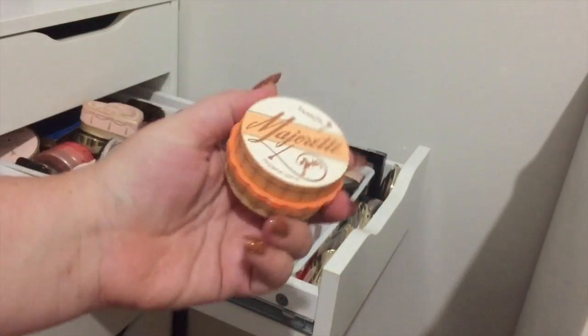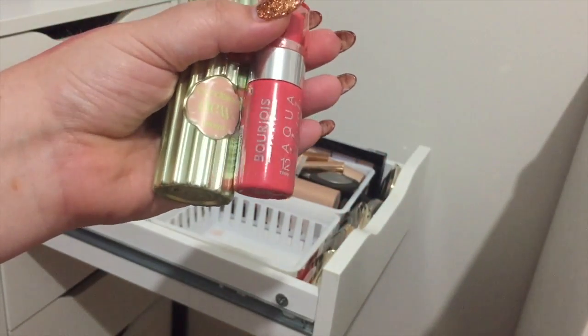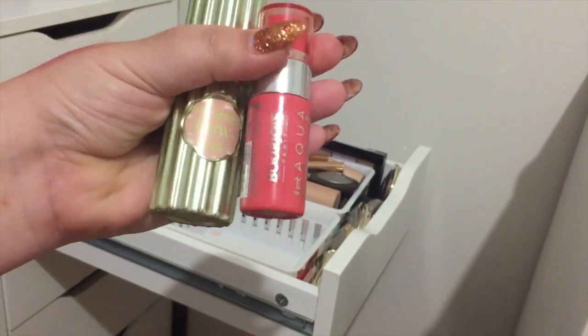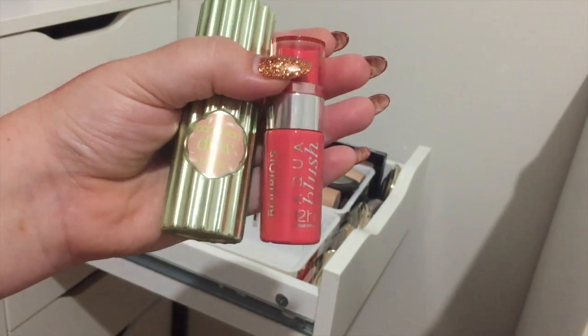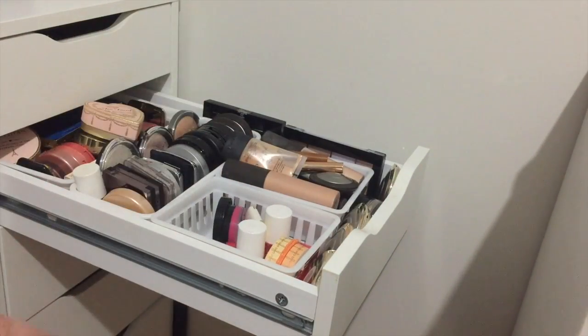Next is the Majorette from Benefit. I'm going to hold on to this just a little bit longer. And then these two are really similar, the Aqua Blush 12 Hour and the Dandelion Dew. When I say they're similar, I mean that the formula is pretty similar. I'm going to keep the Bourjois. So that's a little better, isn't it?